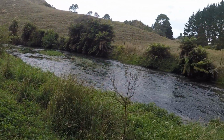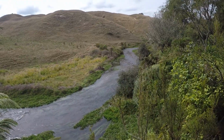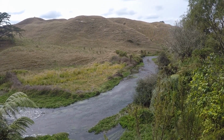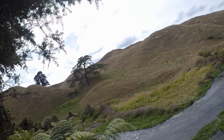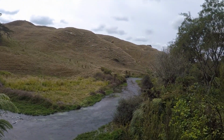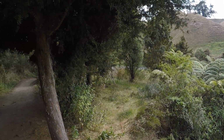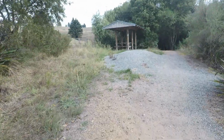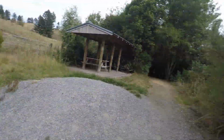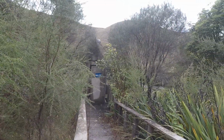Getting a bit warm, I'm starting to get a bit of a sweat up. It's now about 11:26. I've been going nearly an hour to get to this point. Picnic tables here if you want to bring a picnic, and even a toilet. That's pretty impressive compared to when I was last here.